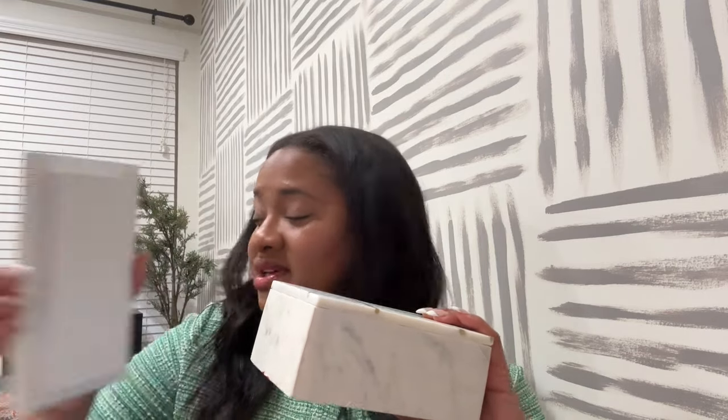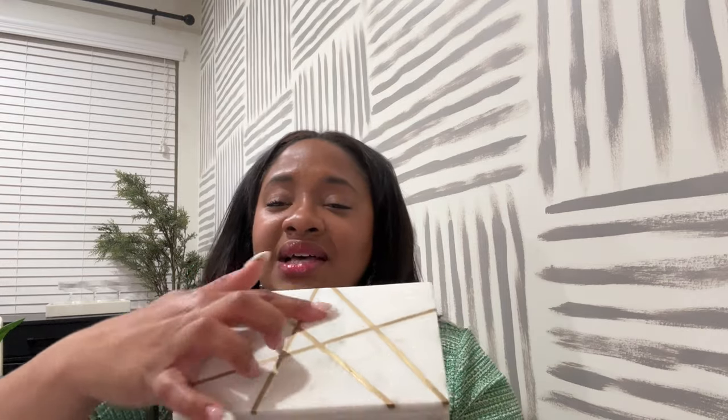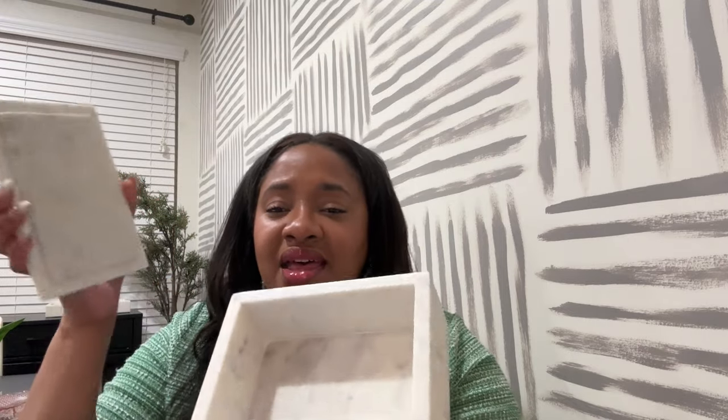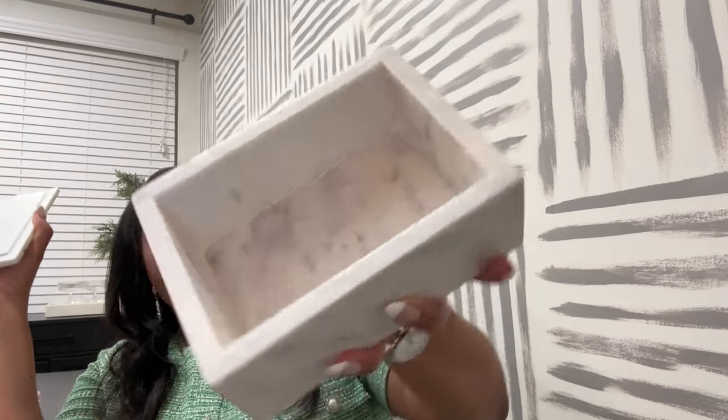This is more my office. And this reminds me of a lot of the stuff that I have, like trays and different things for perfumes in my bedroom, my lamps, my headboard, kind of like cream, not white, you know? So this one has a gold stripe detail, which is also an accent on the marble pieces in my bedroom. And then inside, look at that marble. Oh, girl. Oh, this one was on clearance too.